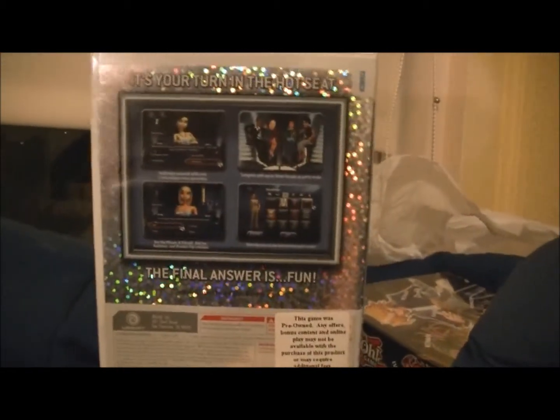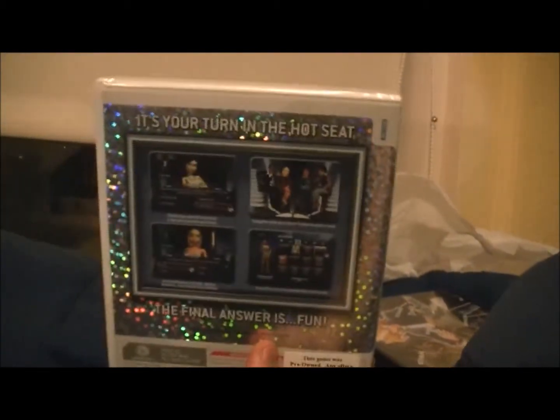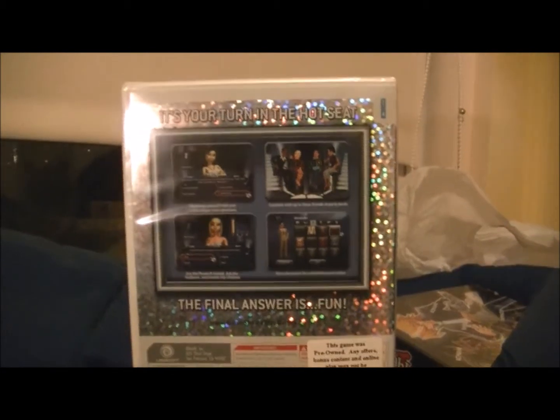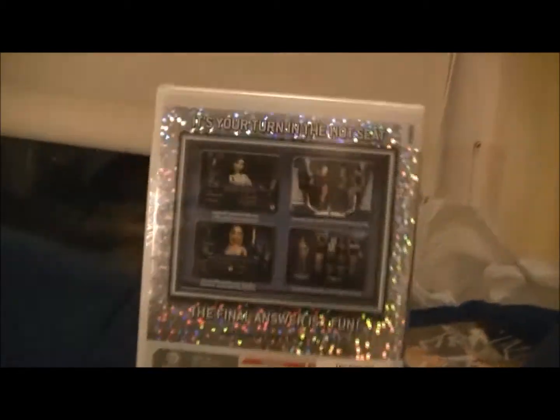You recall it? Who Wants to Be a Millionaire for Nintendo Wii? Again, I found this at Toys R Us, and I was convinced I wanted to buy it. Originally, I was trying to find Mario Party 8 and 9 for the Wii in there, but I guess they don't have it. That's one reason I had to buy Super Smash Bros. Brawl. So I'll do the game around of it if I had a good chance of practice.